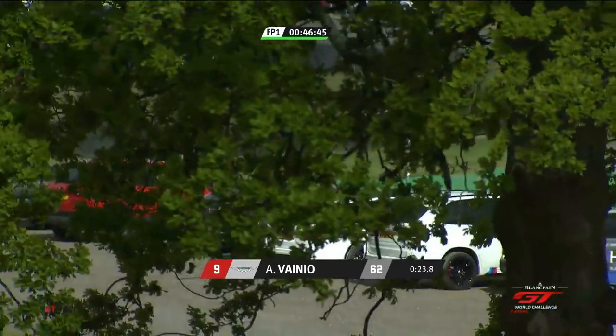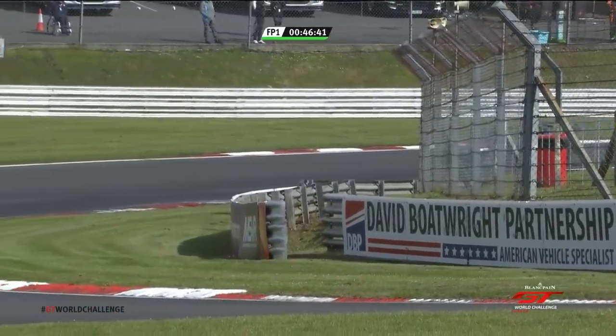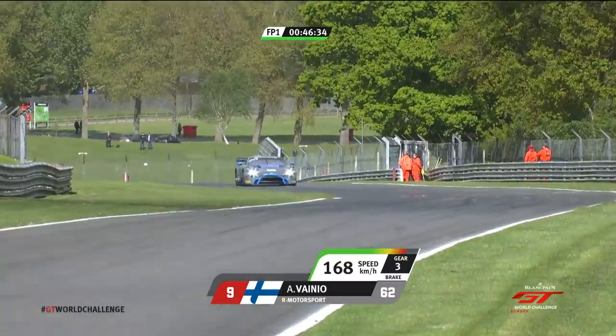Ricky Collard is fourth quickest in number 76. Ovinio, who is returning to racing after a few years away, was another driver that came from single-seater racing, but was the Italian GT champion two years back. There's something about the R Motorsport.